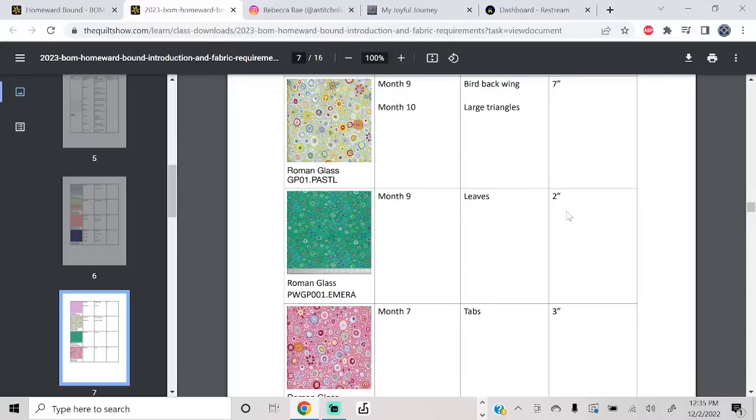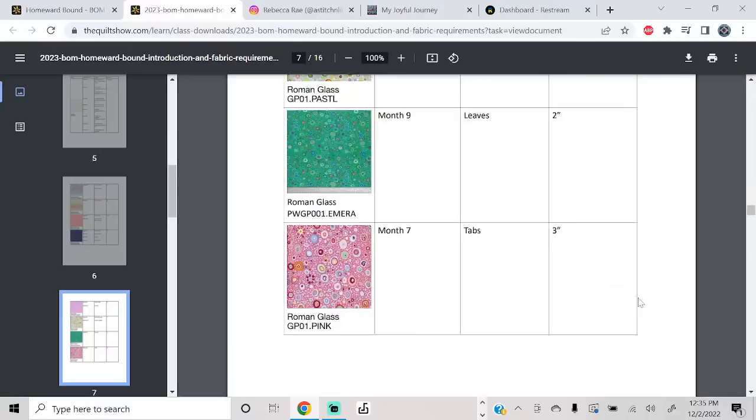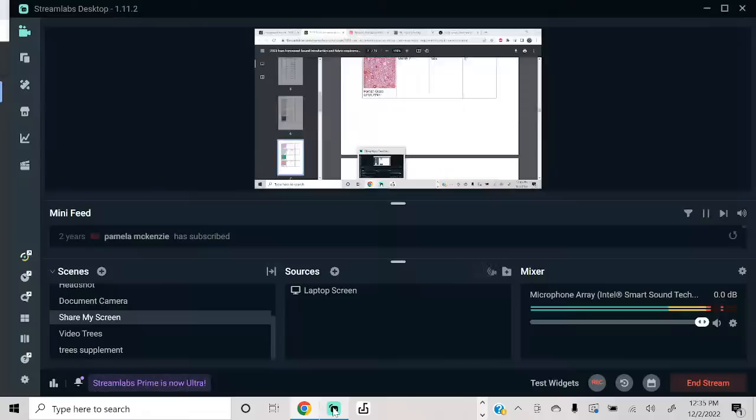So if you have the kit, you are definitely going to want to refer to this document frequently each month so you figure out which fabrics to use for the various places. Can you change your mind? Sure. Can you use something else? Absolutely. What happens if you run out? You just substitute something else. That's just the way that goes. But that is the place under Learn Block of the Month where you will find the information.